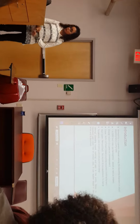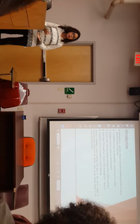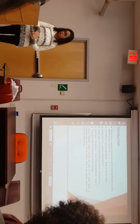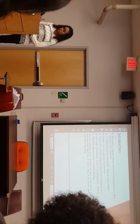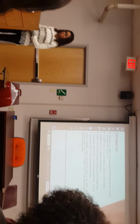Hemophilia has two main types. Hemophilia A is a low concentration of clotting factor 8, and hemophilia B is related to clotting factor 9. Hemophilia A is more common.